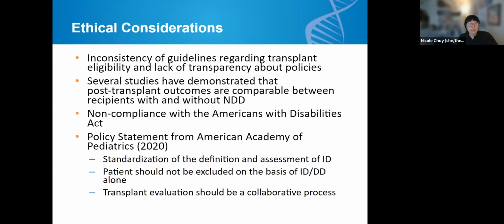There was an article published by Wall and colleagues that actually surveyed a lot of pediatric programs, and they surveyed pediatric and adult programs, and they found inconsistencies across both of those programs as far as what they would list as contraindications to transplant. They found that pediatric programs were more likely to consider intellectual disability as irrelevant to transplant when compared to the adult programs. But only 24% of those programs that they surveyed, they still considered severe intellectual disability as a possible contraindication. And what does severe intellectual disability mean? That was not something that I believe was assessed by that survey, but that is definitely something to consider.